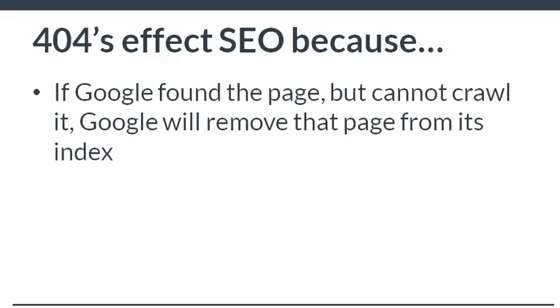Just in the last week, I've actually seen 2 different clients lose search traffic for this very reason. They changed the URLs to pages on their site, and by doing so, caused 404 not found errors to happen. Those 404 errors were detected by Google, and now those pages have fallen out of Google's index. In one case, that cost the client a great deal of traffic.